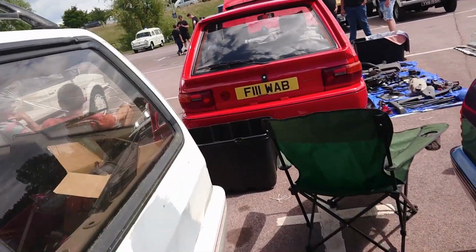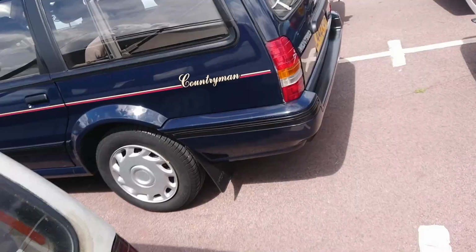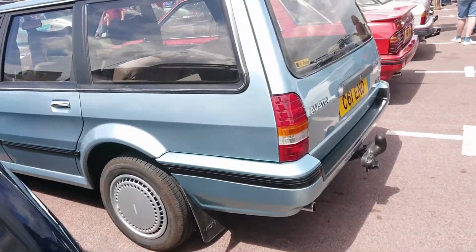Right, this white one we can't discuss. I just don't know what went down here anyway. We'll go on to the next one. That's better, a petrol one. 2-litre injection Countryman.